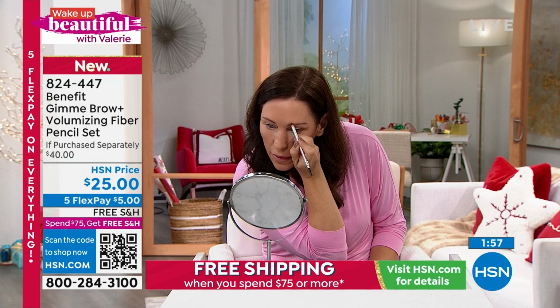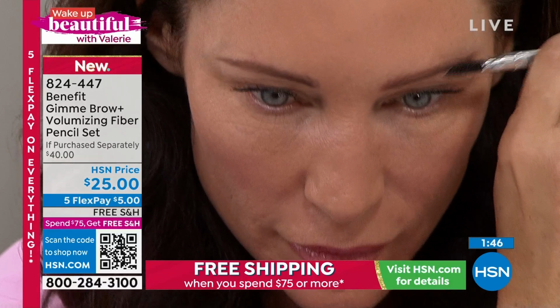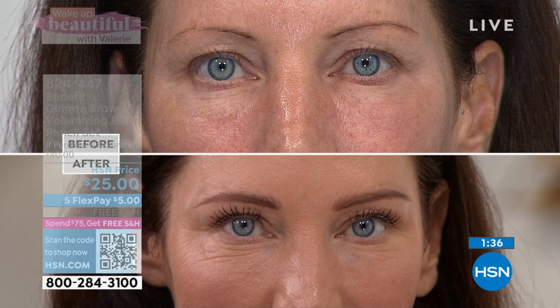If you're looking at your brows, or you have a current brow pencil or any brow product, and you're like, I feel like it's flat, there's no dimension, it doesn't look realistic, give this a try. And that's why I love using this pencil. I was using it this morning, and I just always use it. So then I was like, oh yeah, this is the actual pencil that I'm showing everyone on Wake Up Beautiful.